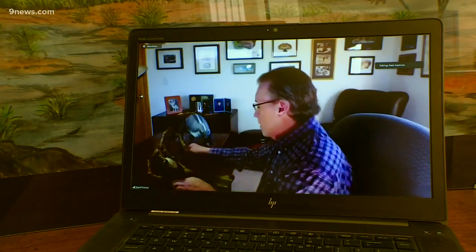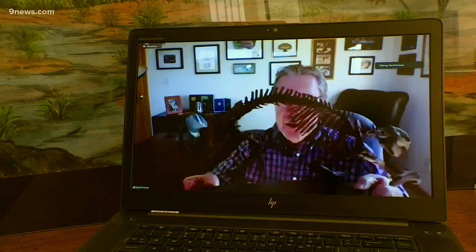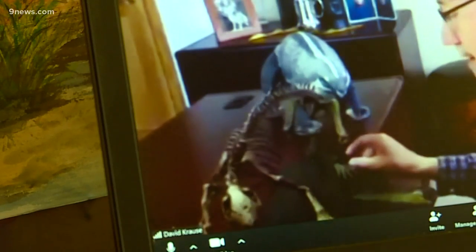Skeletons in your office might not be something to brag about. Yeah, we have it all. But Dr. David Krause is proud of this replica. It's amazingly complete. One that will be in the Denver Museum of Nature and Science as soon as it opens back up.